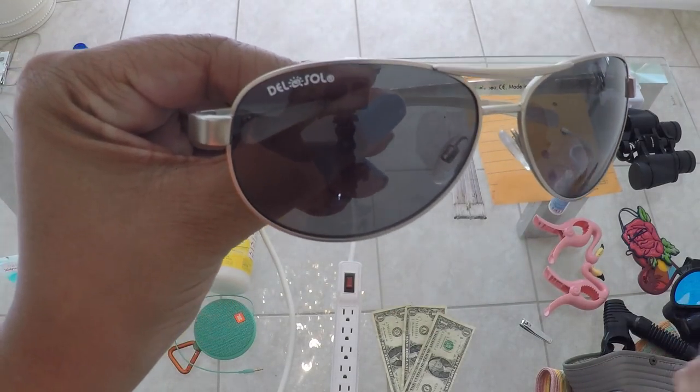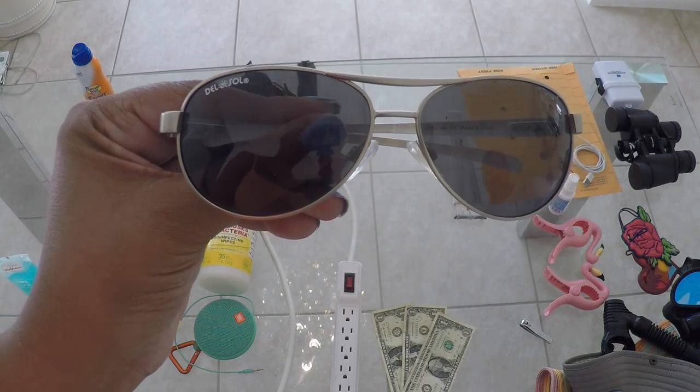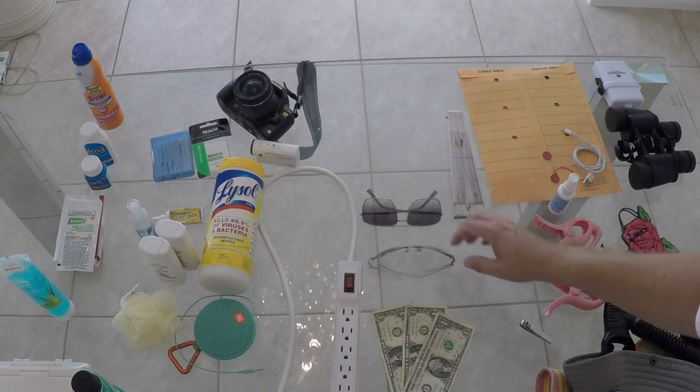They're really good for the beach and the water. I love them. I don't have to worry about really losing them or anything like that. They'll even warranty you if you lose them. That's why I love them. So, Del Sol sunglasses.